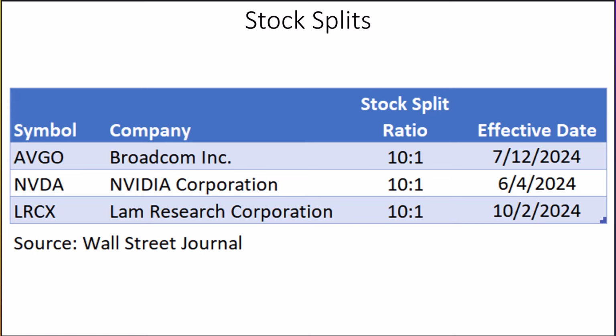This slide shows the stocks in our portfolios that have chosen to split their stocks. Since we keep track of every individual purchase in Excel, it's important that we have this slide to remind us to go back and adjust the purchase price, shares held, and dividends per share that we receive once the stock split has occurred.